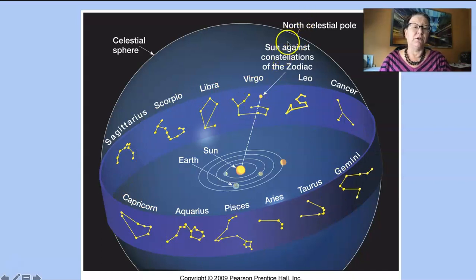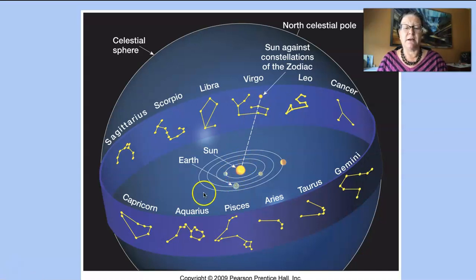Up here at the north celestial pole would be Polaris, the North Star. In this particular figure, the sun is in Virgo. So if you were born on Earth when the Earth and the sun are in this relative position, you would not be able to see Virgo because the sun would be in Virgo. And I think that's from mid-September to mid-October.